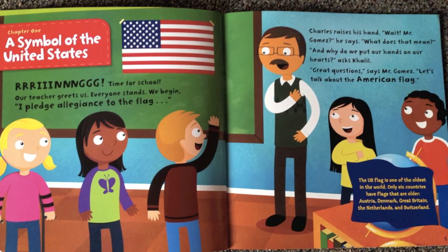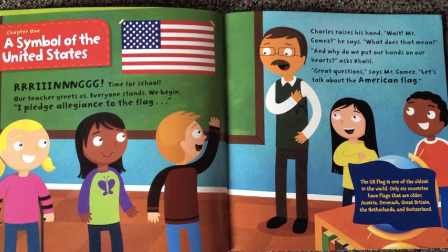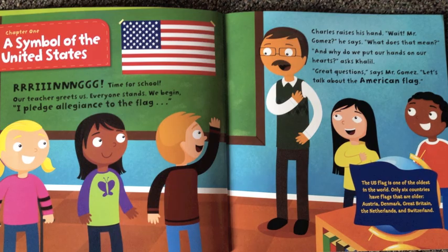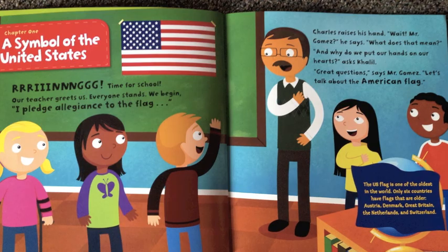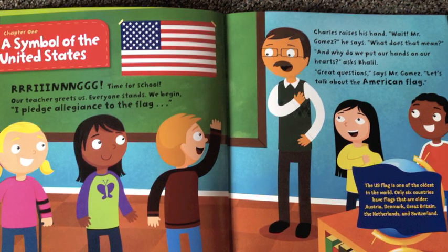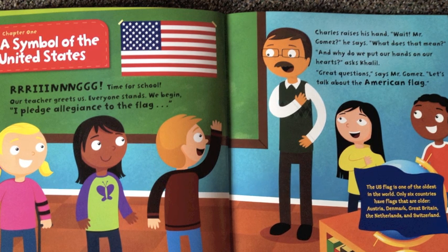Ring! Time for school. Our teacher greets us. Everyone stands. We begin. I pledge allegiance to the flag. Charles raises his hand. "Wait, Mr. Gomez," he says. "What does that mean? And why do we put our hands on our hearts?" asks Khalil. "Great questions," says Mr. Gomez. "Let's talk about the American flag."